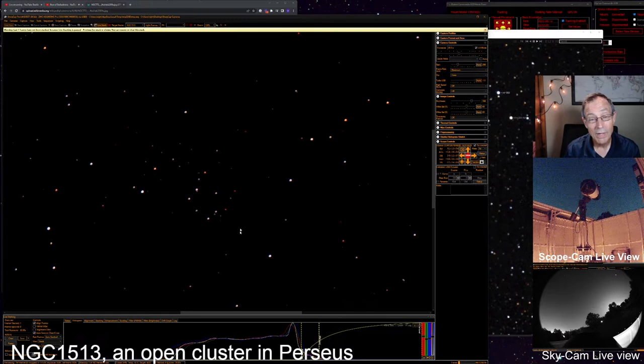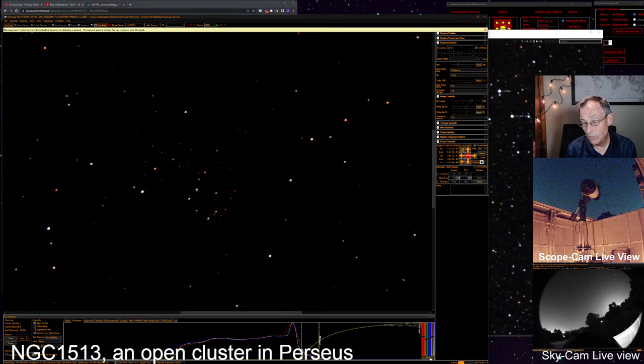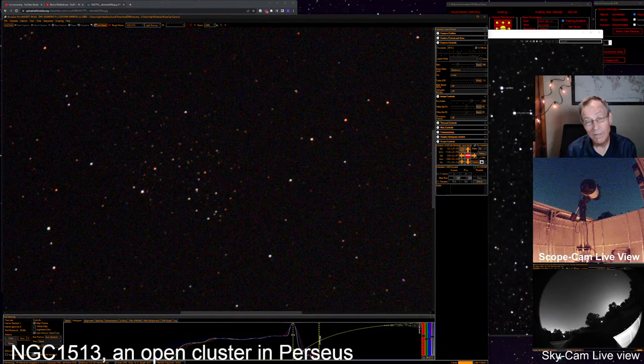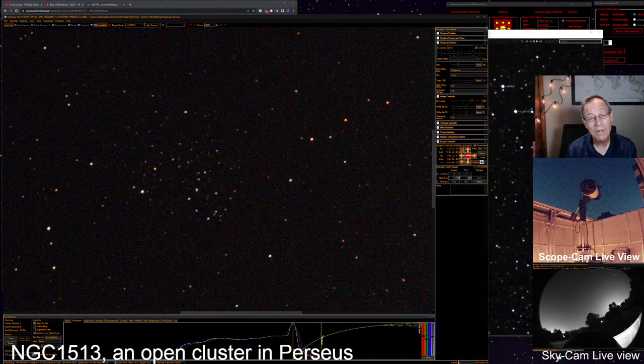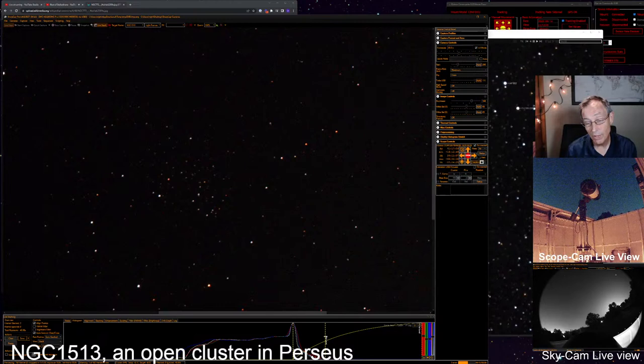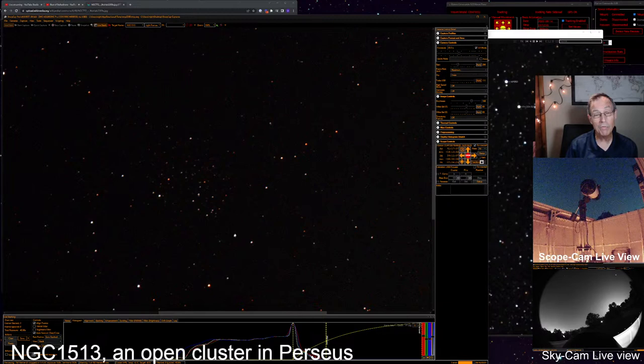Oh my goodness. Look at this. Look at what live stacking does. So we're going to do a color balance. Live stacking is amazing. We're going to reset our black level. And we're going to wait for that grain to come out. But look, it's a beautiful view of this open cluster.